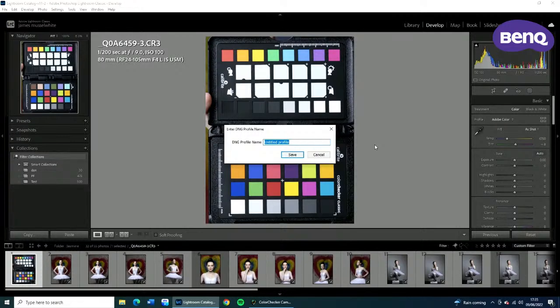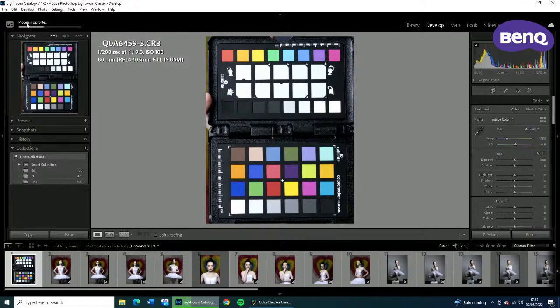So the profile name I'm going to give it is Jasmine. And I'm just going to name check the R6. And I'm going to name check the lens. And I'm just going to name check the light. So those three variants that could change the color, I'm just going to name check those so I know exactly which profile to look for when I change it later on. Now you can see up here, it's processing the file. This takes around about 20 seconds.